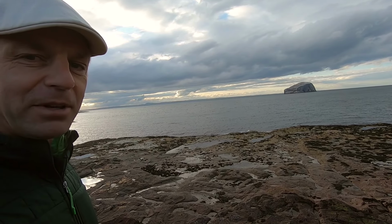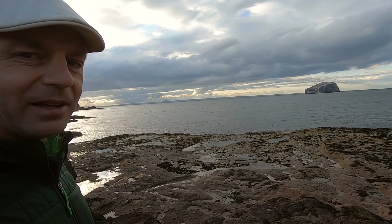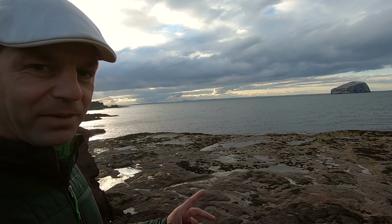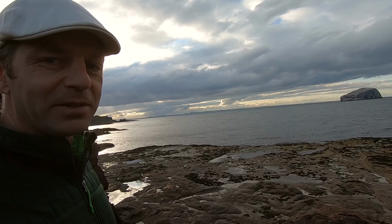So I think you can probably just about make out, I've zoomed in there with the telephoto to do a little bit of video, and I think you can just about see there all of the birds swirling around the island. But quite a spectacular place.